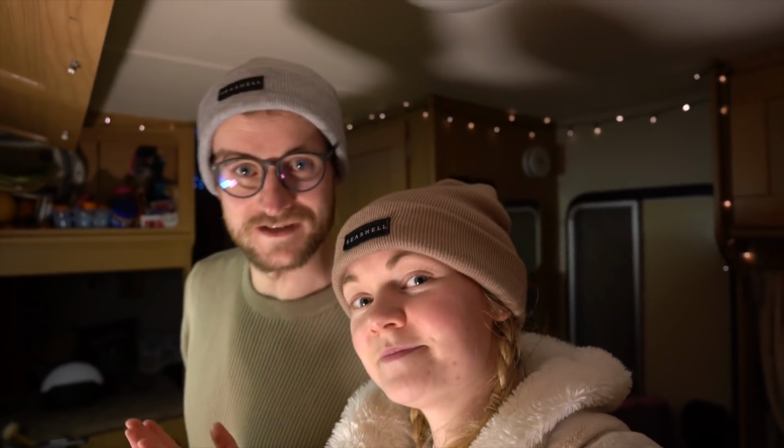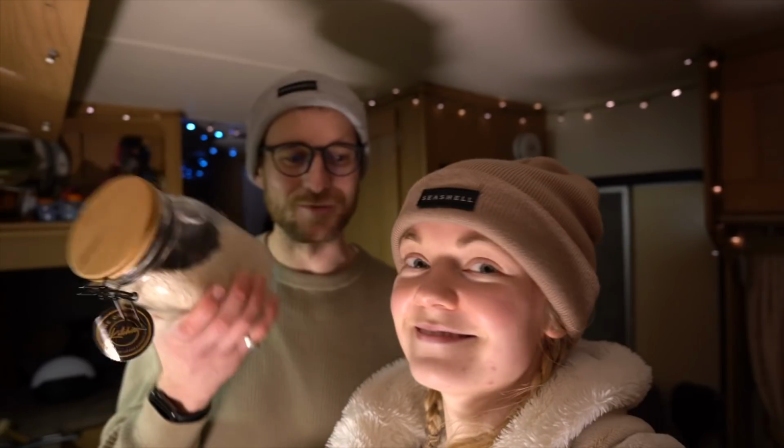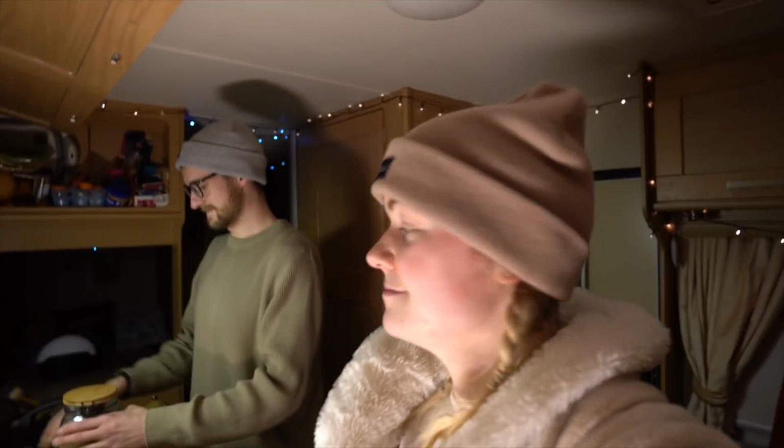You know where our steamed rice is? It's currently full of river water from where we were the other day. What's this? Didn't think this through.